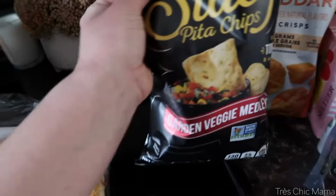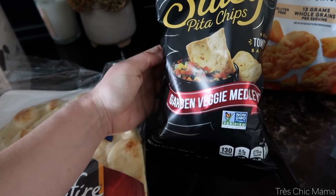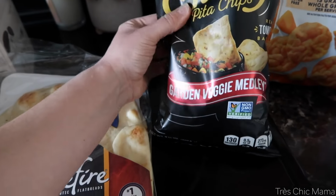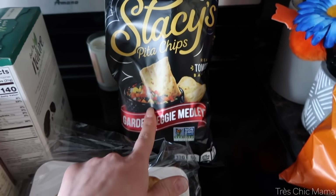Speaking of hummus, I got these pita chips. These are the Stacy's Pita Chips Garden Veggie Medley. By the way, just ignore this, I lost a nail apparently. The Garden Veggie, I have not tried these, but I figured this with the red pepper hummus would be delicious.